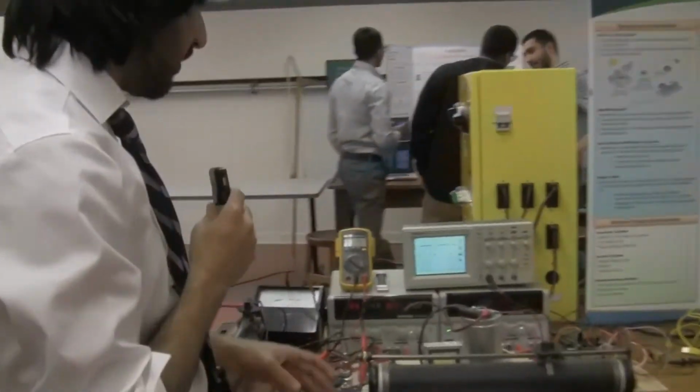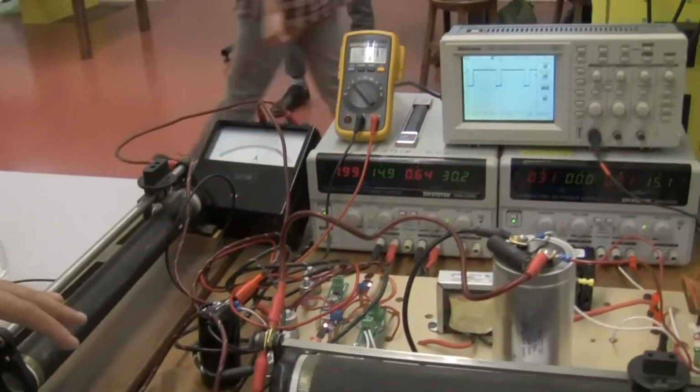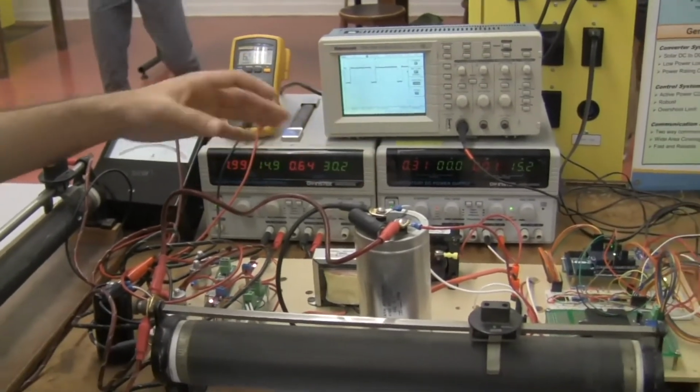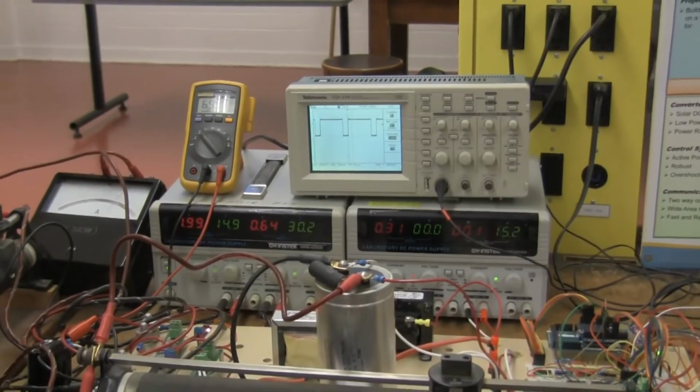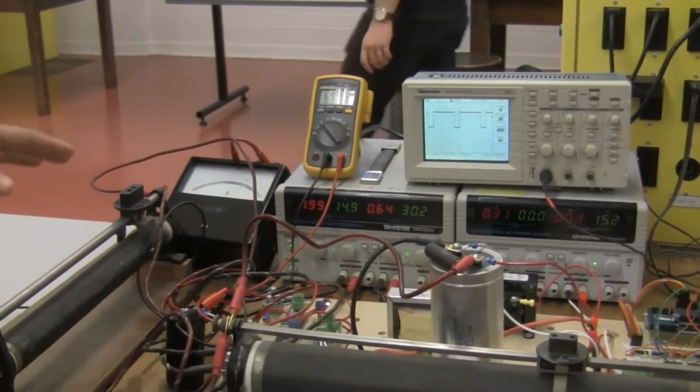So what we've implemented over here is our converter system. We're doing a demo of maximum power point tracking. So over here you can see we have our two different converter systems. This is a boost converter flowing this way and then a buck converter flowing backwards. And our algorithm has determined that between these two operating points is where we will see our maximum power.